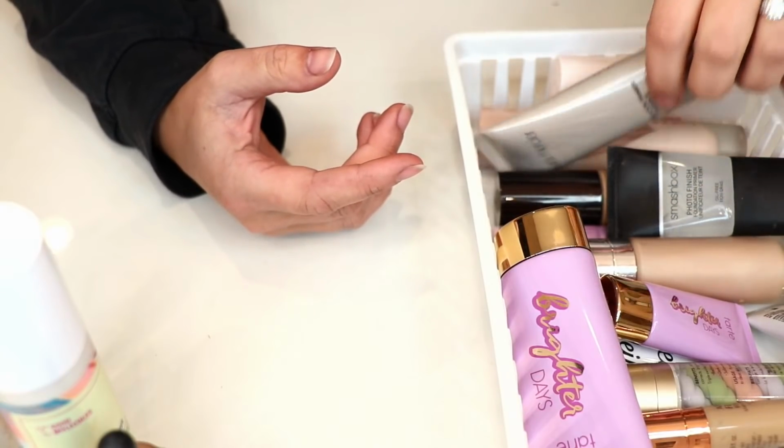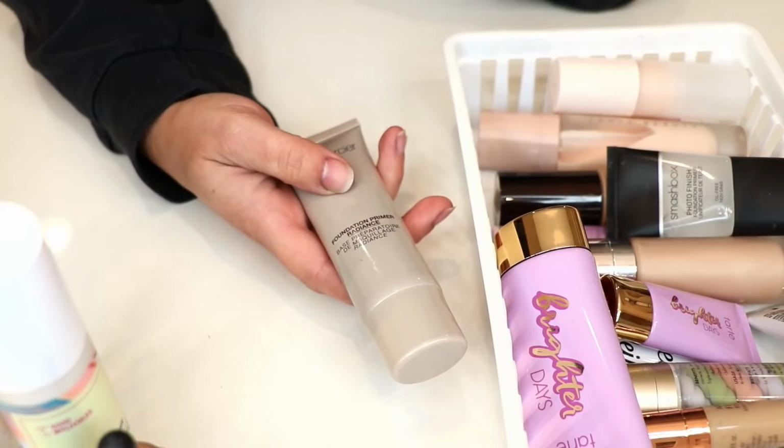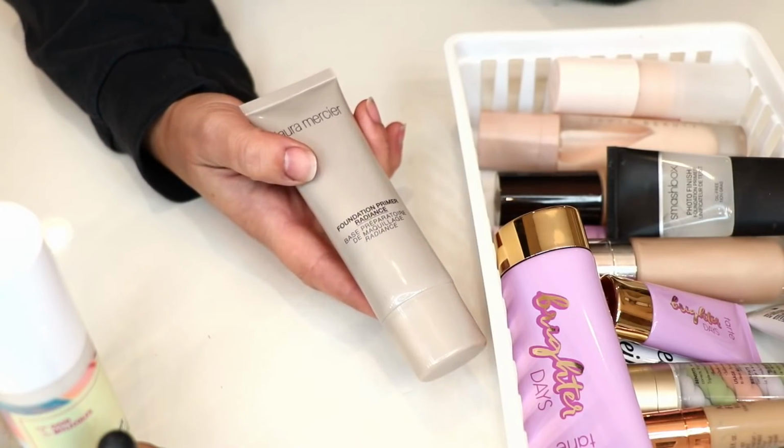It's more of, I don't even know. It's like a cross between a pore filler primer and, I don't even want to say hydrating, because it doesn't really feel like it hydrates. I don't know. It's got a really weird texture, but it makes my skin feel really soft. So I like that about it.